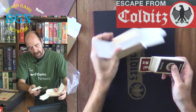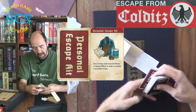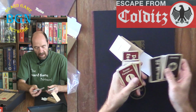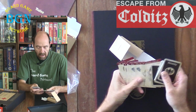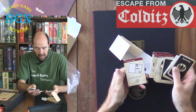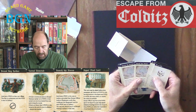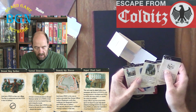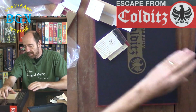Here are security cards. Personal escape kit. Escape equipment. Wire cutters, rope, key, German pass. Do or die. Search the stores. Search the kitchen. Roll call. Shoot to kill. Okay, those are our two card decks.